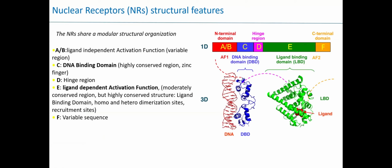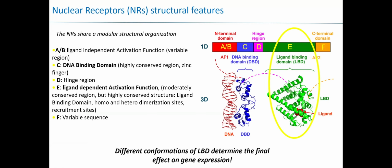They share a modular structural organization made of the N-terminal domain, a DNA binding domain, then an injury region, and the ligand binding domain. The ligand binding domain is the one that we try to hit with our compounds, and then they also have a C-terminal domain. The farnesoid X receptor, like the other nuclear receptors, can adopt a different conformation depending on the ligand that binds to it.